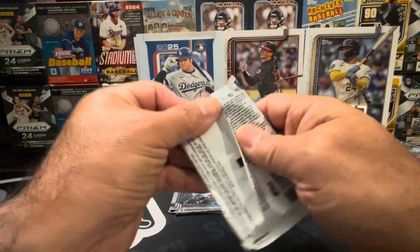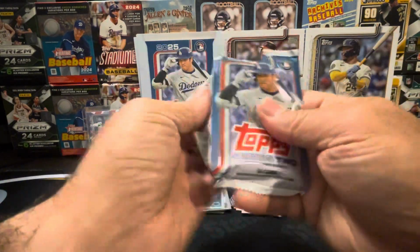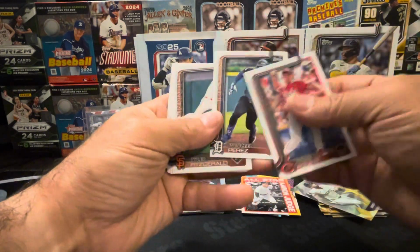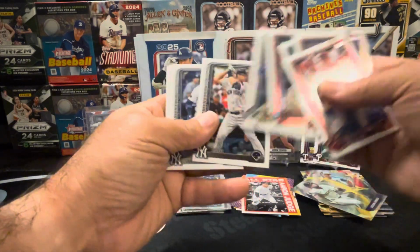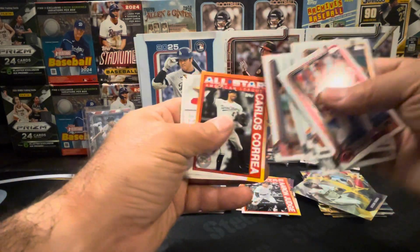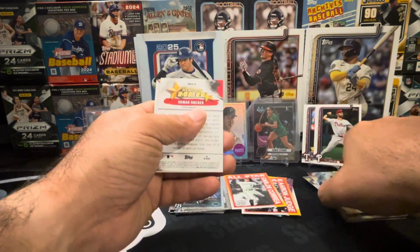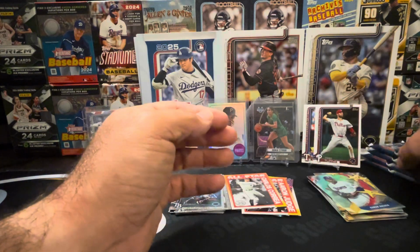I actually thought if I did open everything, the Megas was going to be the ones that did it, because I've not really seen a whole lot pulled out of them, and it would have been just, you know, appropriate that would have been the format that would have hit it. So Carlos Correa and Stars of MLB. Got a Pavin Smith.